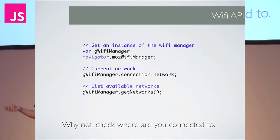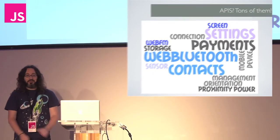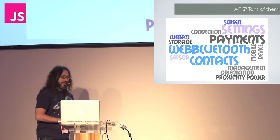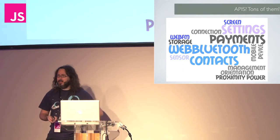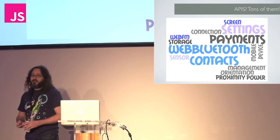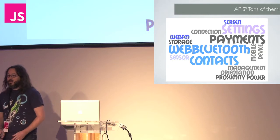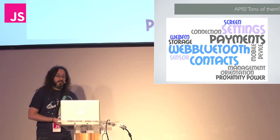Again, an example of Wi-Fi APIs. OK, I could be talking about APIs forever, because there's a lot of them. We have the Web Bluetooth API. We have the Settings API. We have the Web FM API. It's incredible, the new set of APIs that has been created for this. All of them in JavaScript, and all of them quite easy to use for you. So please take a look.